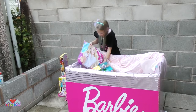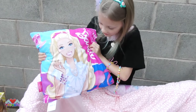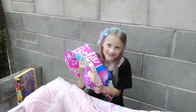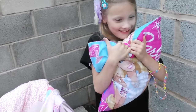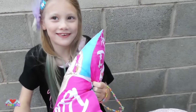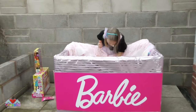Oh, look at this pillow! It's so comfy. It's a Barbie cushion, look at Barbie! A llama in my living room. Oh, it feels really nice. I can't wait to go down the fashion show. Oh, it feels so nice. I got a llama in my living room. There's still more things! Oh, wow!